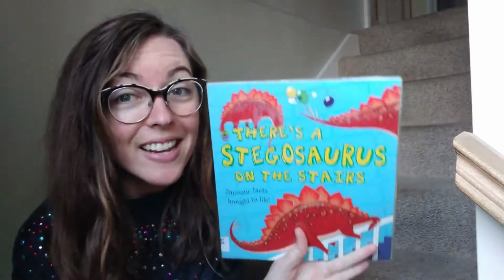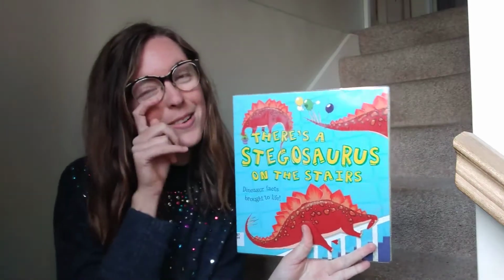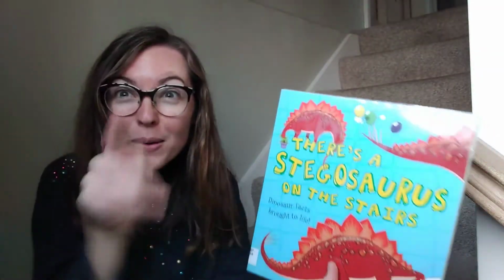Now, I brought you to my stairs today because once again my story is related to my location. So I've taken you to places where the setting is the same, and today my story is called There's a Stegosaurus on the Stairs. You get why I brought you to some stairs? I knew you guys would. You're so clever.